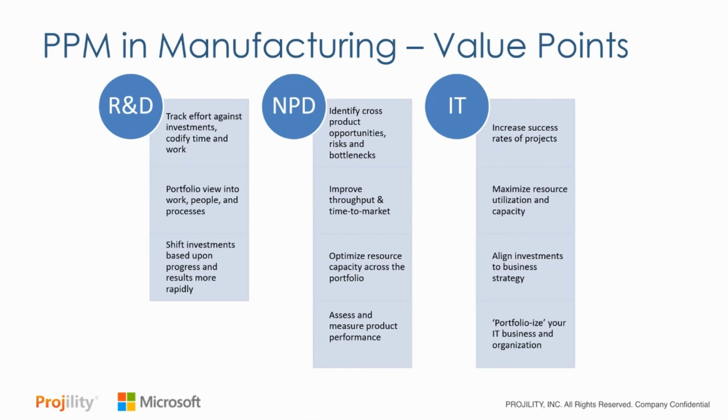And finally, the ability to really assess and measure the performance of your products, bringing them to market, not only on time, but what value am I seeing? A lot of product-centric organizations we work with actually track net sales and gross sales against the specific product or project that they've been tracking, so they can see true and calculate true return on investment on those investments.